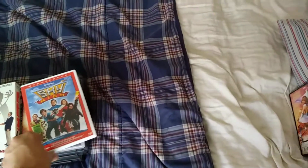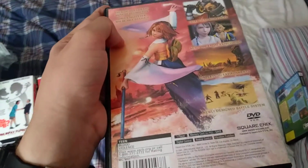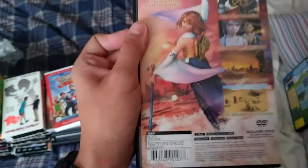Now here's the two PS2 games that I got today at Goodwill. This game originally came out in 2001, but it was repackaged in 2002 as a Greatest Hits title, and it has the new Square Enix logo, so yeah.